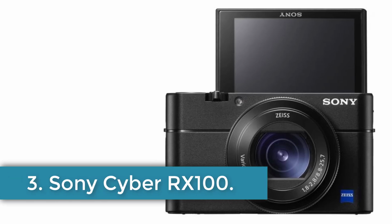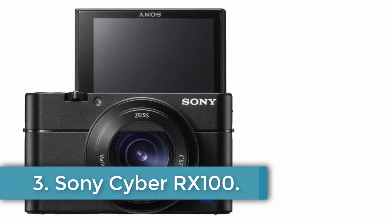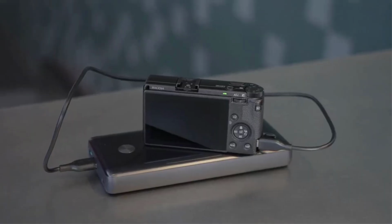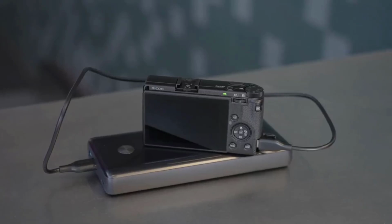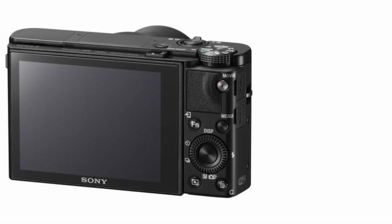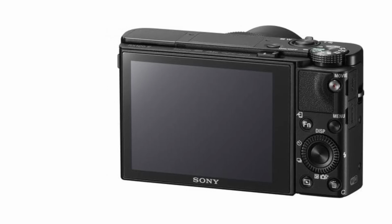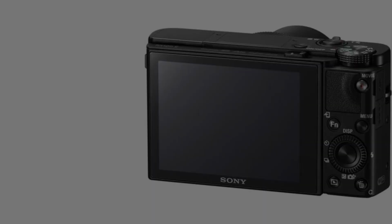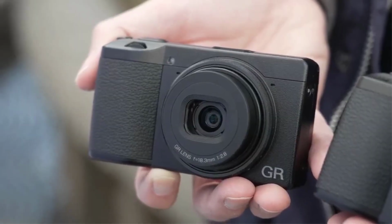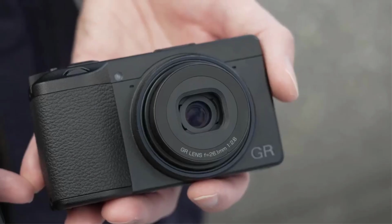Number 3. Sony Cyber RX100. The Sony CyberShot DSC RX100 III is a compact camera designed for high-quality photography and videography, featuring a Sony E-compatible mount. It is equipped with a 20.1-megapixel 1-inch Exmor RS stacked back-illuminated CMOS sensor, which, combined with its exceptional image stabilization, optical, hybrid, and digital, ensures outstanding image quality even in fast-paced shooting conditions.